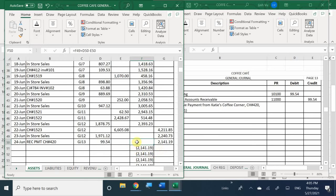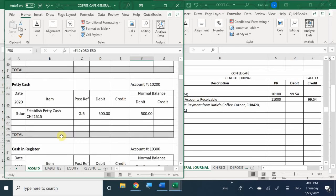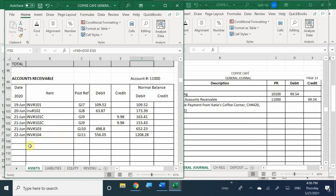And then to our accounts receivable, '24. The payment of invoice 101, check number 420, general journal 13, for the amount of 99.54. Running balance is 1108.74. 110874. Good.